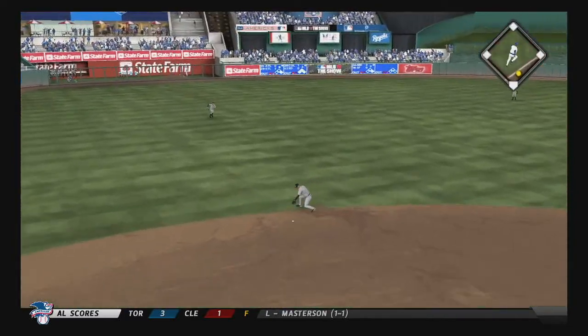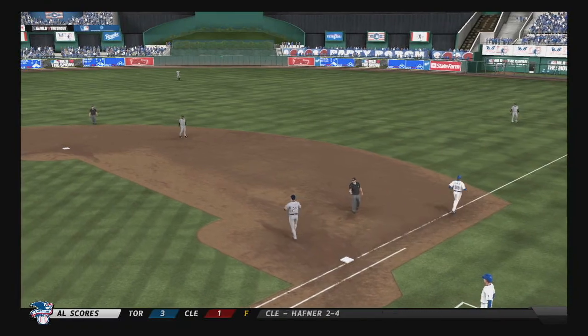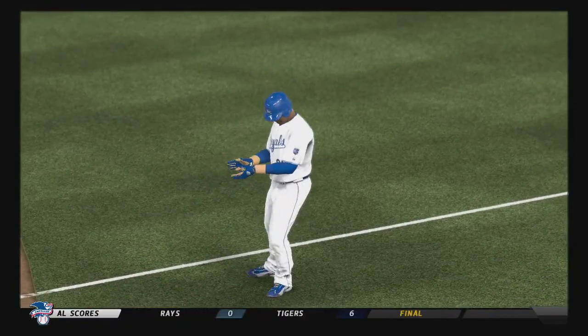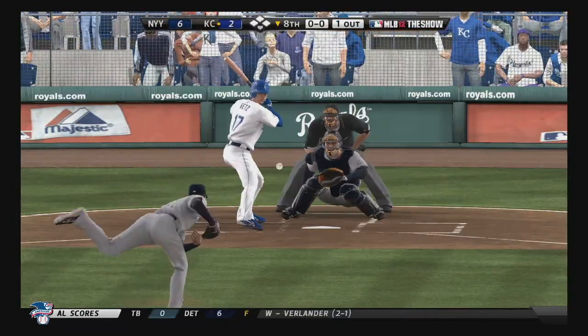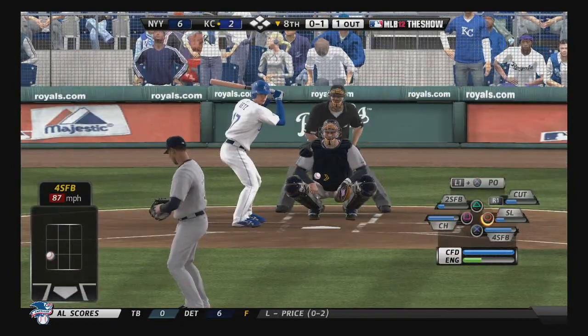Changed up on him here, and this is grounded to short. Throw to first by Jeter, and there's one gone. That's a pretty common mistake there for a young hitter. You see this pitch is away, and yet he still thinks he can pull the ball, and it winds up being an easy ground out to shortstop.